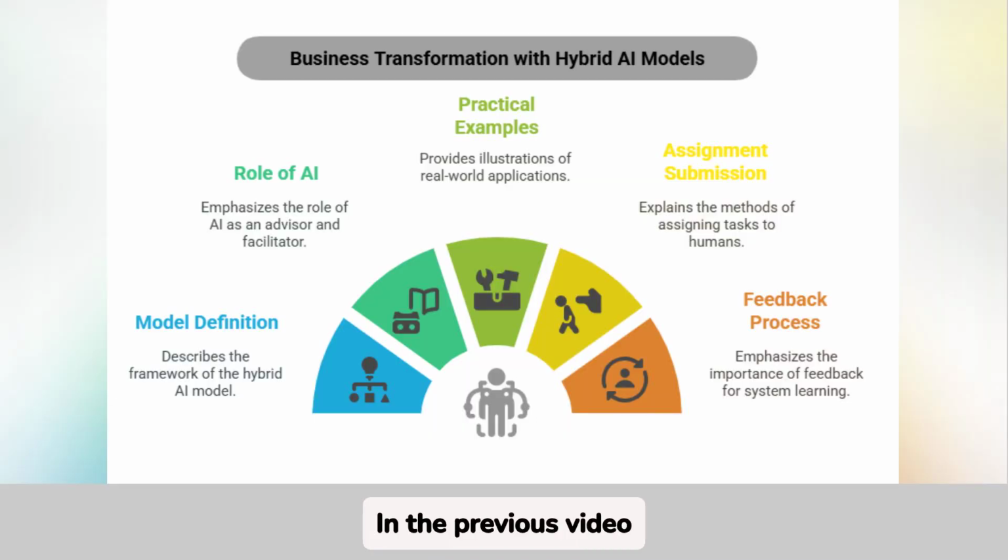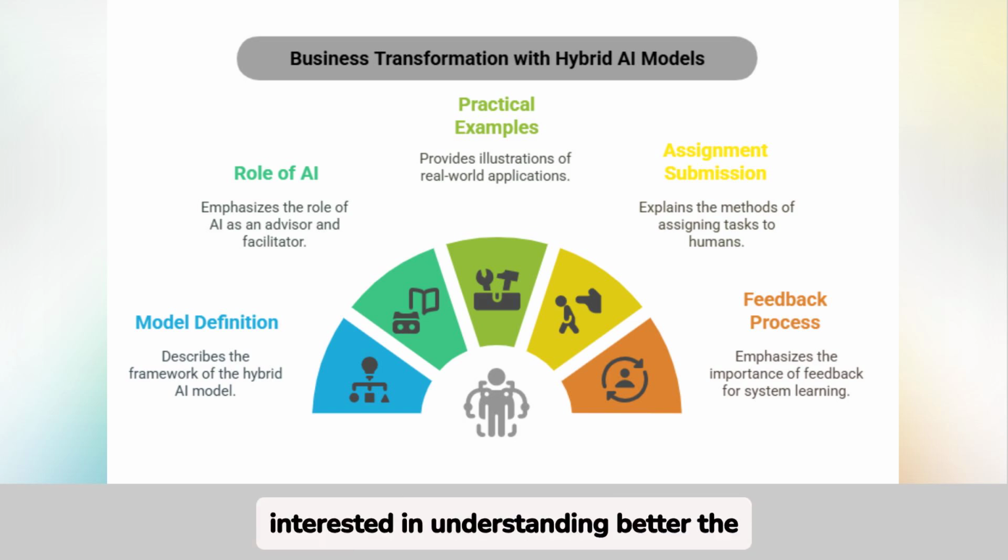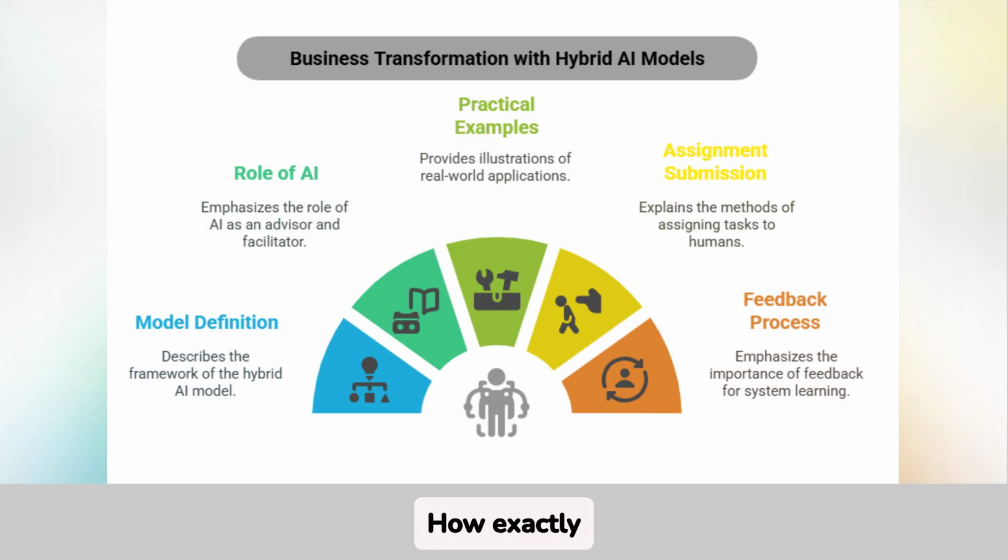In the previous video we saw that the hybrid model has 3 ways to be applied, and today I am interested in understanding better the first option, when the system detects what needs to be done, but a person executes it. How exactly does this work? And what advantages does it have over other more automated approaches?